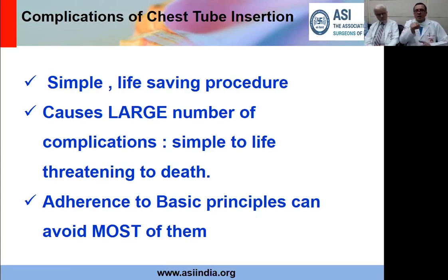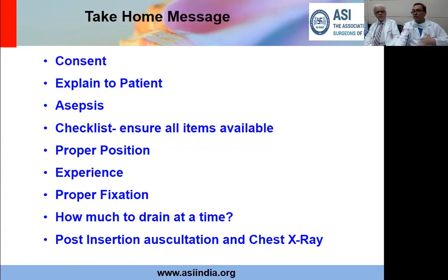The most important is when you are putting the artery forceps inside. If you have your other hand guarding the entry of the artery forceps, I think a lot of these problems can be avoided. So I would conclude by just reiterating some of the important points.